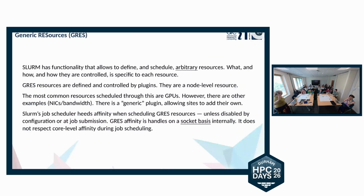Right. GRES, generic resources, that's actually what it stands for. Generic resources, arbitrary resources. The most common of those is a GPU, but you can write your own plugins to define site-specific ones and things like that. So really nicely defined APIs, it's not even hard to code to. The GPU one is the one that most people are aware of.